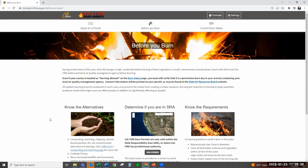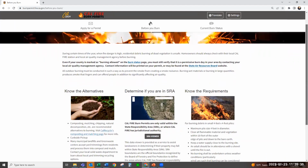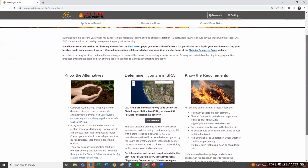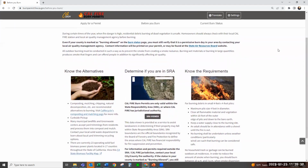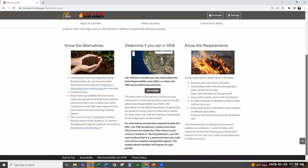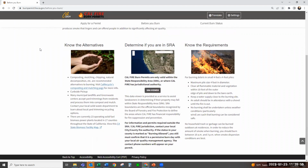Good stuff for really learning about how to safely conduct a burn, how to find your location and whether or not CAL FIRE would be the correct entity to issue that permit. That's the determining whether you're in the state responsibility area or SRA. And then, of course, the requirements. What types of rules do I have to follow? So that's all here, and other links you'll be able to see as well.